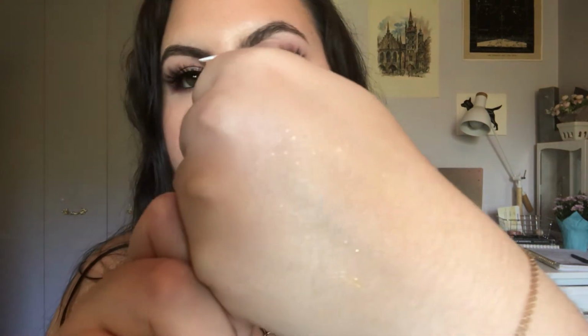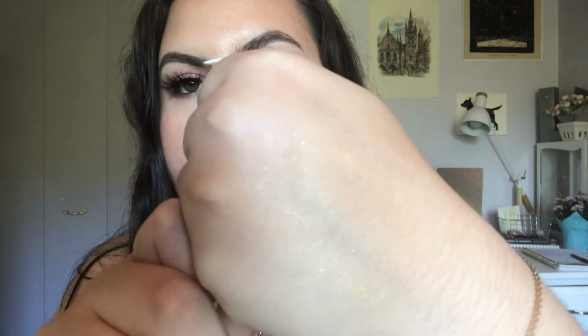Kind of blends out really seamlessly. You can see there's some shimmers and glitters, but the actual base pigment kind of goes away. So I decided not to use this on the eyes because we had an eyeshadow palette, and I'm just going to use it on the face as a highlight. Normally I wouldn't use a golden shade like this as a highlight. I would just use it on the eyes.